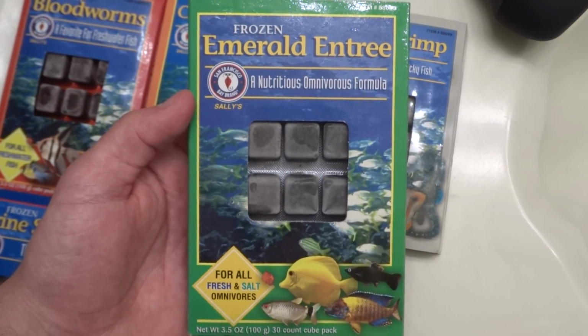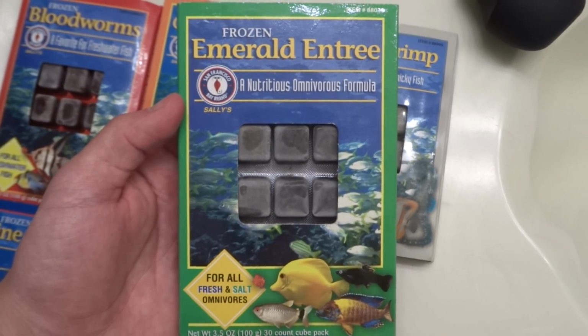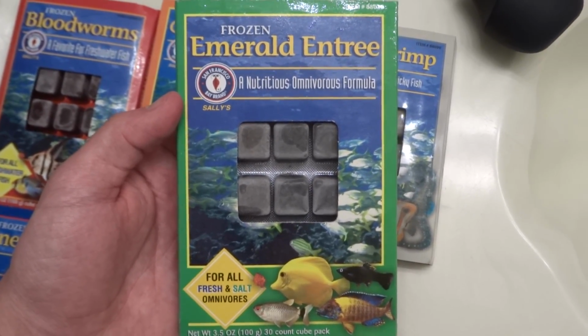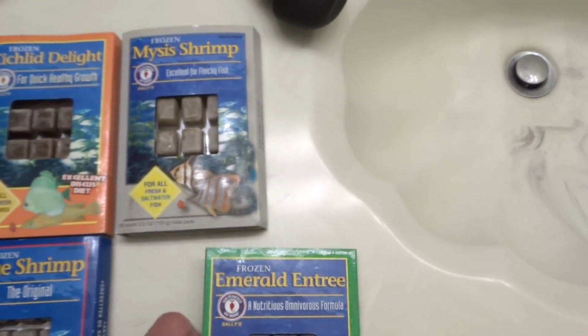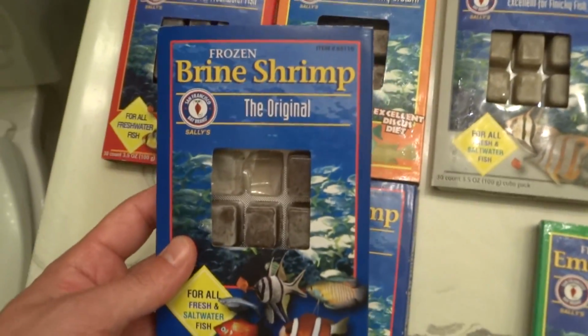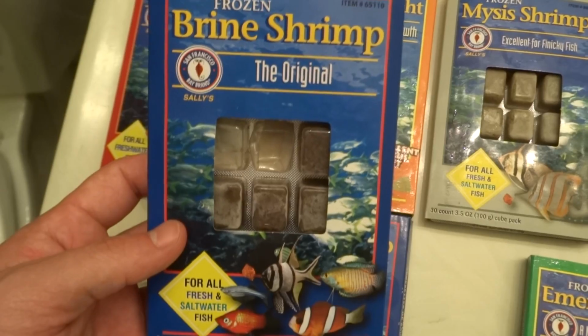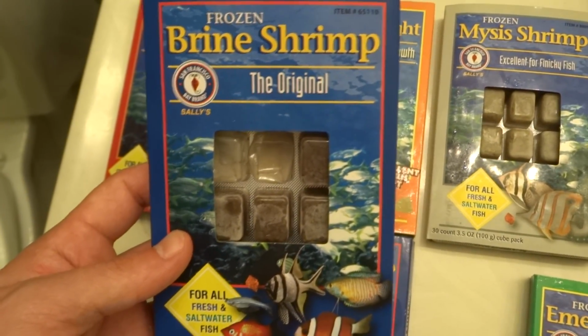Now, I recommend that you don't feed your fish this emerald entree. I bought it because I wanted to try it out for my angelfish and they did not like it. That's mainly for saltwater fish. Brine shrimp, I would say this is a good choice to feed your fish. My angelfish definitely enjoyed eating brine shrimp.